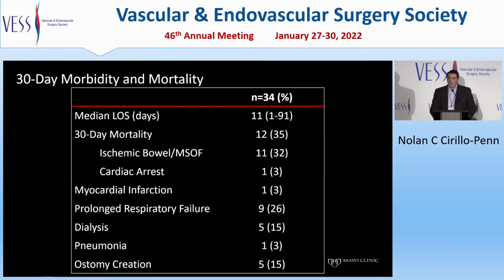The median length of stay was 11 days. Our 30-day mortality was high, all in patients with acute presentations. These were related to ischemic bowel, resultant multi-system organ failure, and 1 patient suffering cardiac arrest secondary to hyperkalemia and sepsis. 3% had myocardial infarction, 26% had prolonged respiratory failure, 15% required dialysis, 15% had an ostomy created, all of which were permanent.